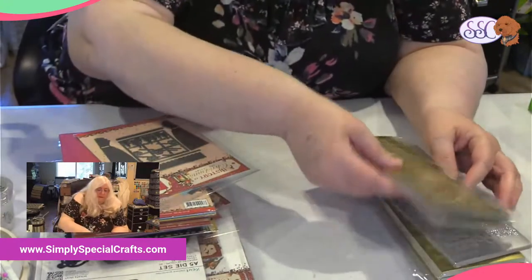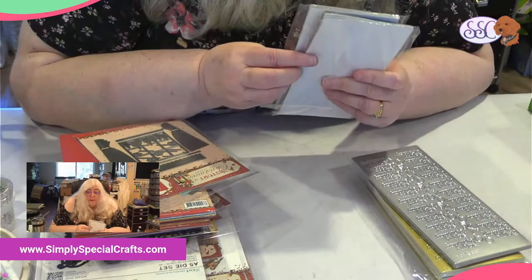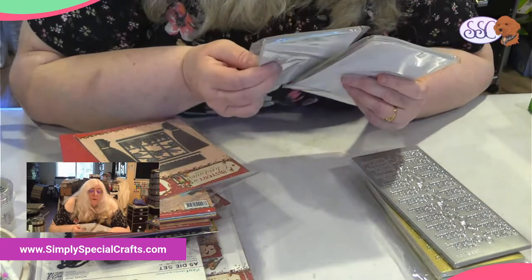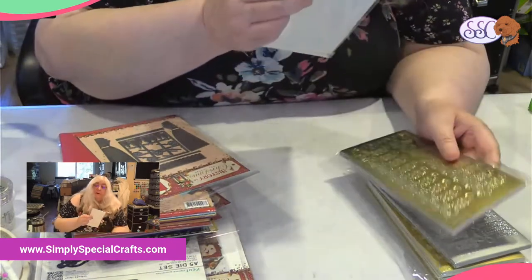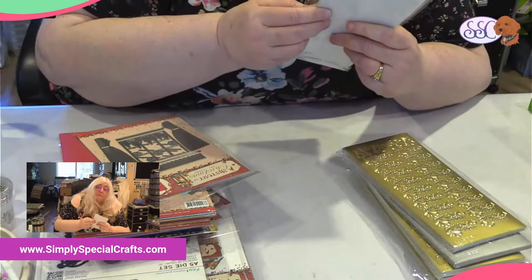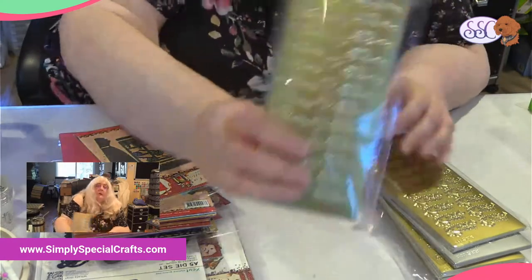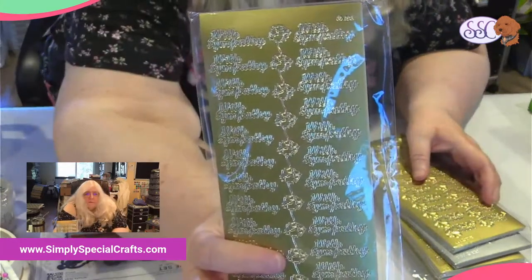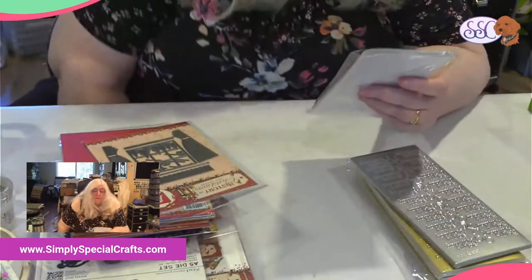Okay, and then we've got JEJE with Sympathy. These appear to be number 295. This one I think is 295. This is With Sympathy in gold. Nice script font there, pretty, with a single rose embellishment.